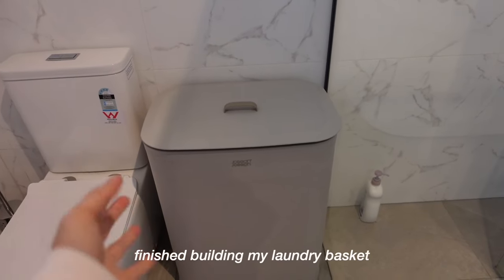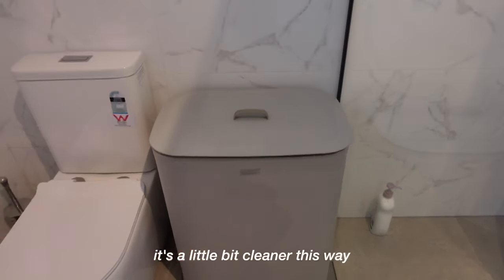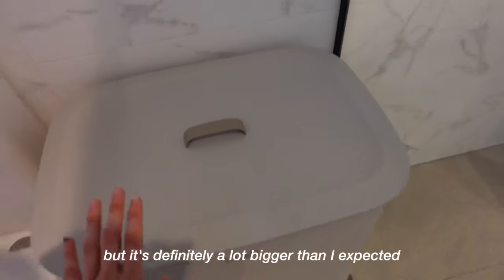Building my laundry basket since the other one I wasn't a fan of, and it's a little bit cleaner this way, but it's definitely a lot bigger than I expected.